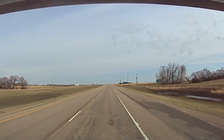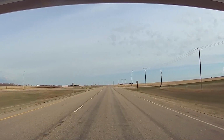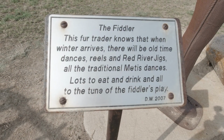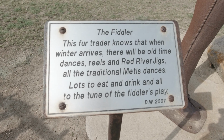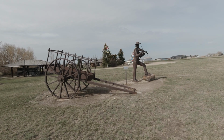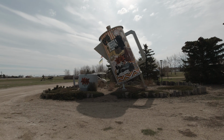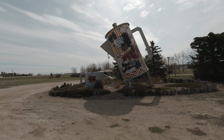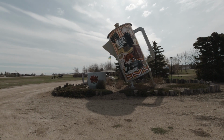Still flat, by the way. We were just driving along and we saw an extremely large coffee pot and a collection of other things, so must be time to stop for a coffee. Not sure the significance of the big teapot, the Legacy Trail, but coffee pot, I suppose they needed coffee.